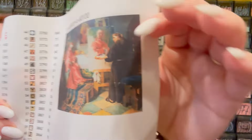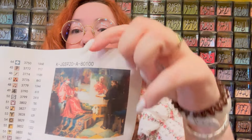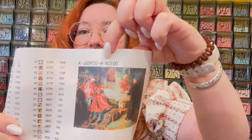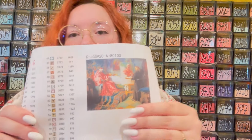Anyway, here is the kit that I'm working on to start the Jaded Gemboree. I may bounce around and do other kits while I do this kit, because this is an 80 by 100, if you can see that. If you're not familiar with the barcode, when it says 80 by 100, that means 80 by 100. And if it says ABC, that means it's a crop. So full size is A, crop is B, if there's another crop, C.